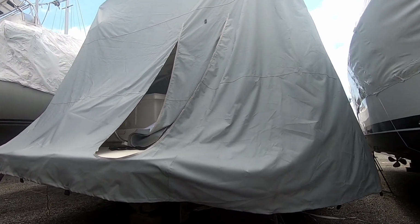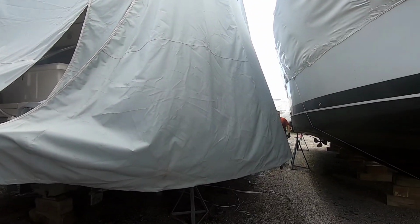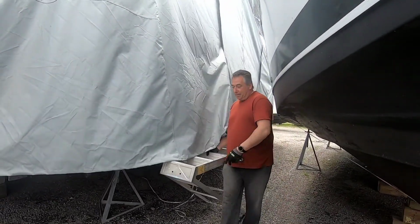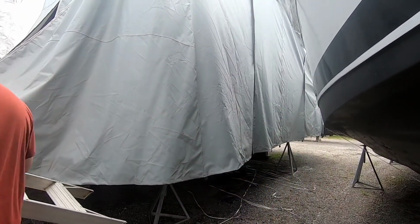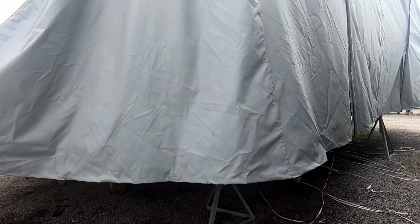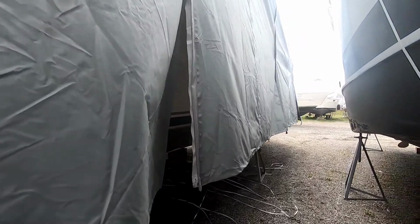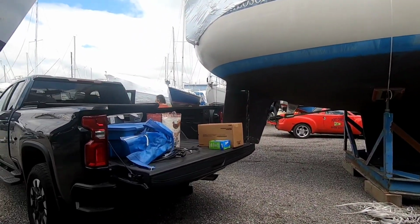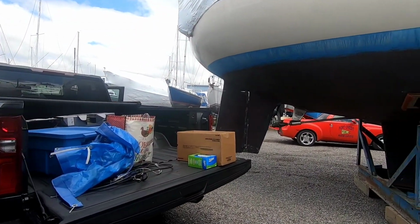We've already cut off all the strapping. And she looks good. The real test will be in a few minutes, once we get the covers off, to see what she looks like inside.